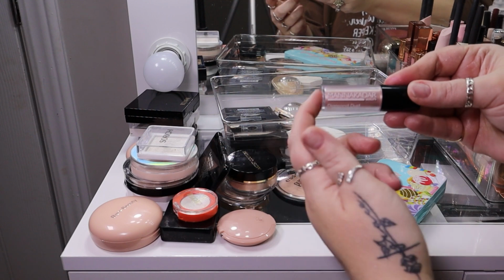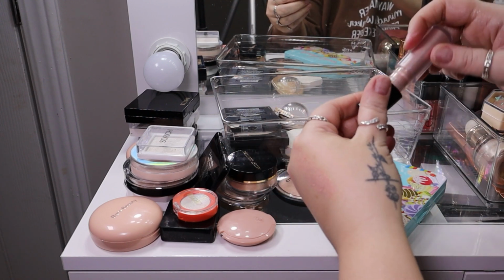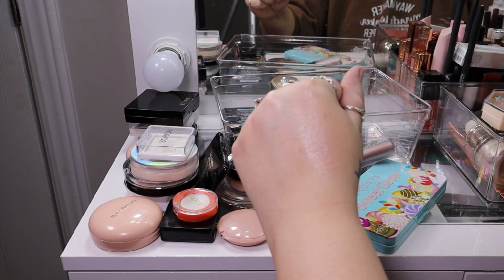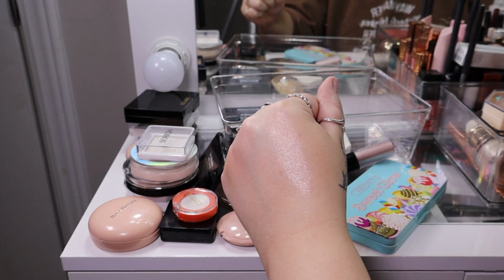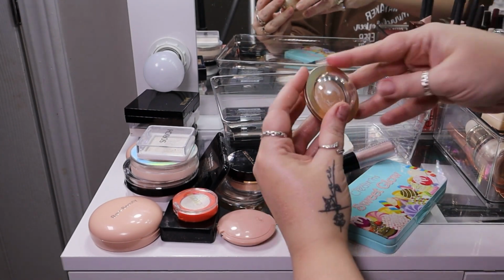Manna Kadar, I love this highlighter. It's a roller ball and it is stunning. It looks beautiful on the skin. It's the prettiest pink powder highlighter. I love that one. I use that one quite a bit.